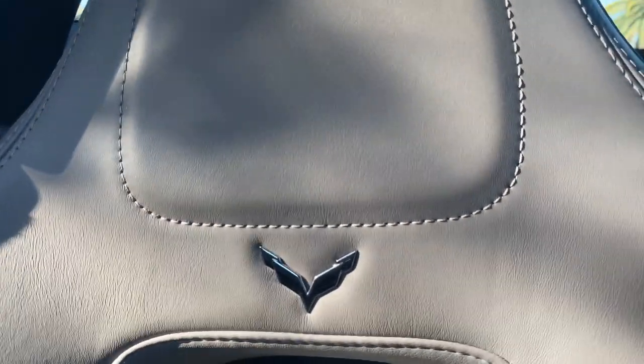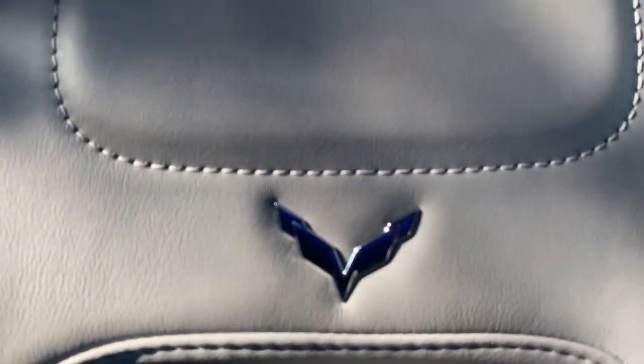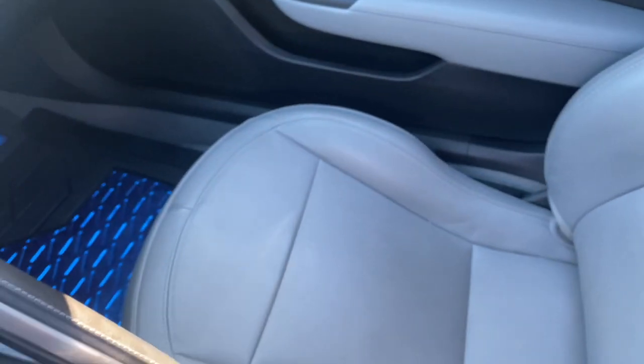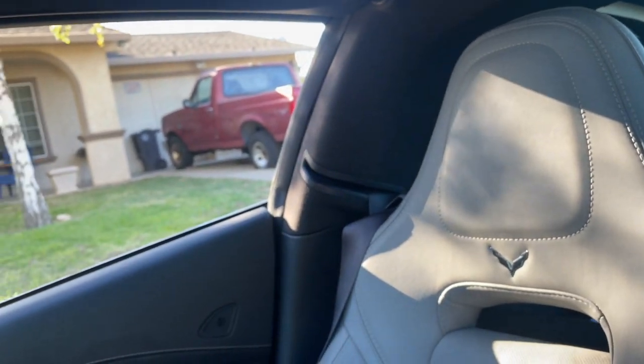But yeah, so peep the seats though. I got them in this nice gray, and you can see right there that little Corvette badge, which is dope. I love the way that the seats look. The seats look so much nicer than my Mustangs. And the way that they hug you and whatnot, I love that. They're not the most comfortable. I will say that the Mustangs were a little bit more comfortable, but I mean, it's a Corvette, okay.